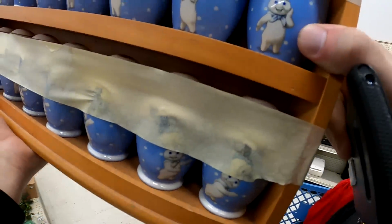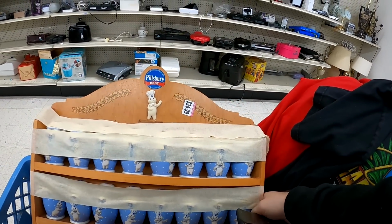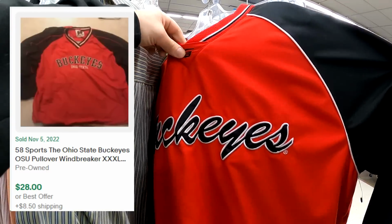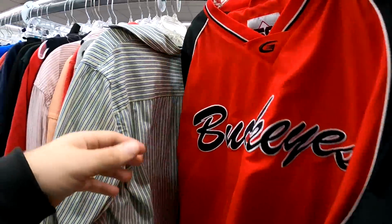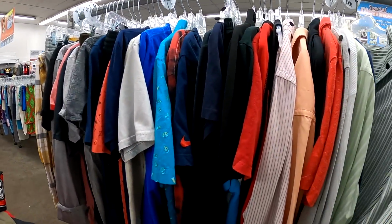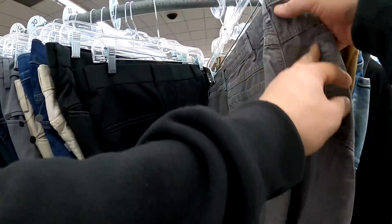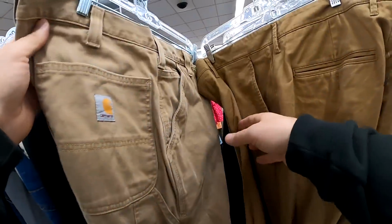Now this piece right here is utterly insane. $24.99 for it. And I'm going to dive into it a little bit deeper in just a moment for you guys. Now this Buckeyes pullover, not too bad. Again, I think we're paying around $5 for it. And going back through, I found a couple pairs of Carhartt pants, so I do grab those, and I end up spending around $100 on this visit.